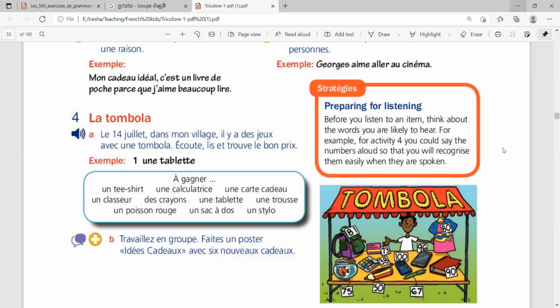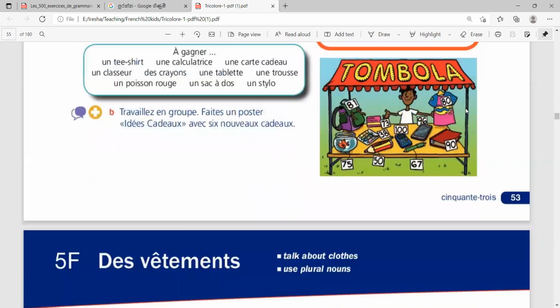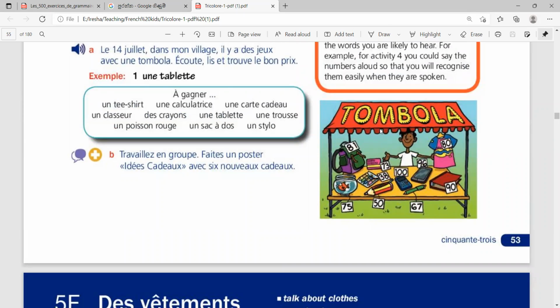And then un classeur. What is a classeur? If you can remember. Classeur is a folder, right? De crayon. What are they, crayon? Pencils. Une tablette, a tablet. Une trousse, a pencil case. Un poisson rouge, a goldfish. Un sac à dos is a backpack. Then un stylo, a pen. Okay, here you can see a lottery store, tombola, and then here you have the gifts.